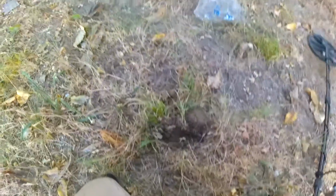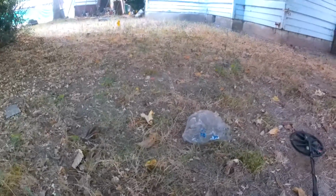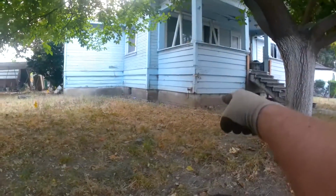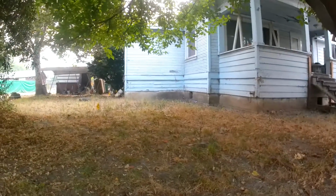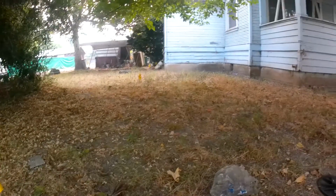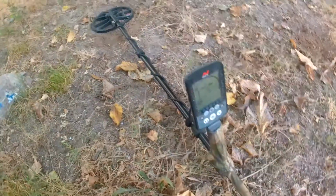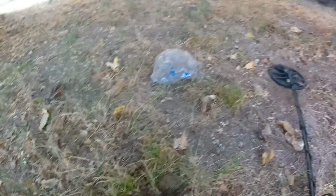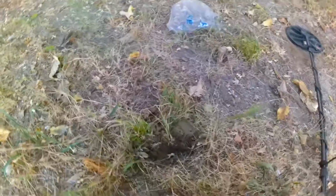Okay everybody, went over this yard a little bit with the Garrett AT Pro, and right over here at the corner of the house I popped out a 1956 wheat penny. Got another couple older copper pennies and a nickel, and wasn't getting much more with that, so I broke out the Minelab with the 11-inch coil and thought I'd run back over the yard where I've already done and see what I missed.